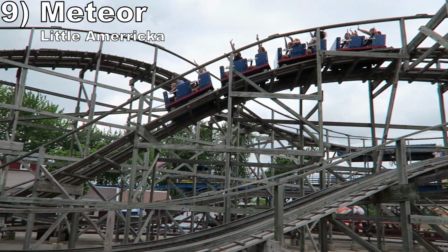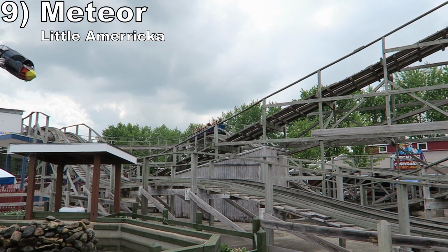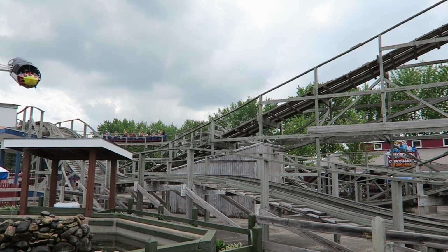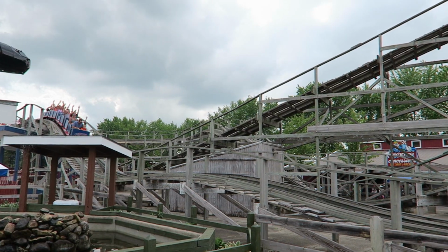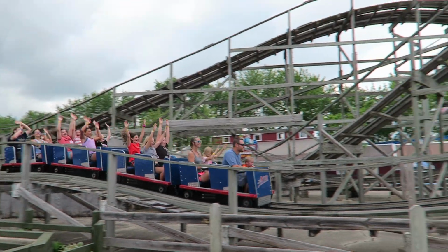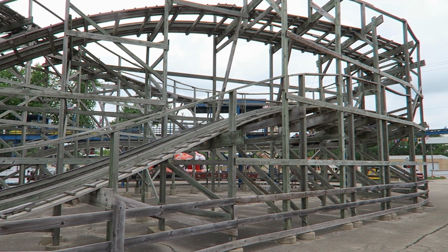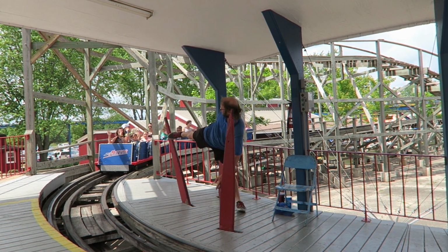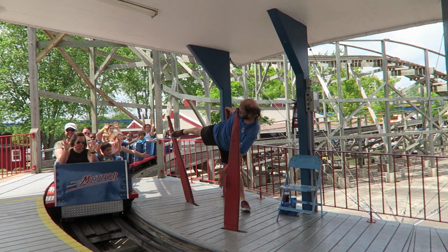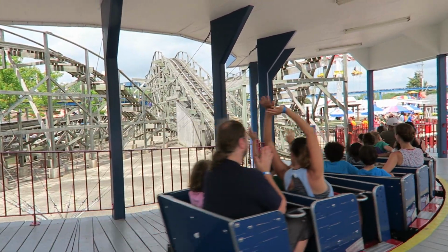Number 9. Meteor at Little America. This PTC Junior wood coaster was relocated from the nearby Hillcrest Park. While the coaster itself doesn't really have any airtime nor laterals, it's very smooth, and the operator working the attraction really heightened the experience. He was pumping riders up, contorting his body wildly to dispatch riders, and offering bonus laps. I got 3 laps in each of my rides.